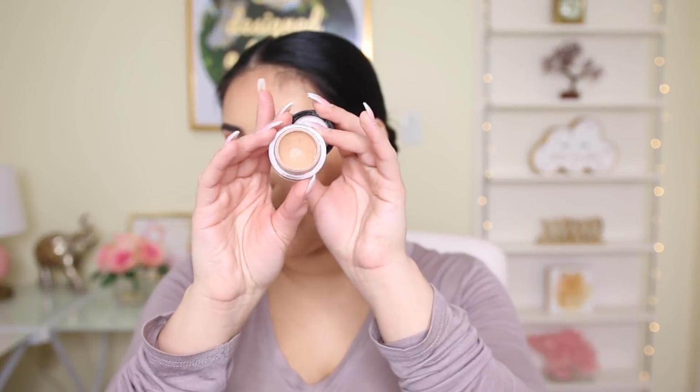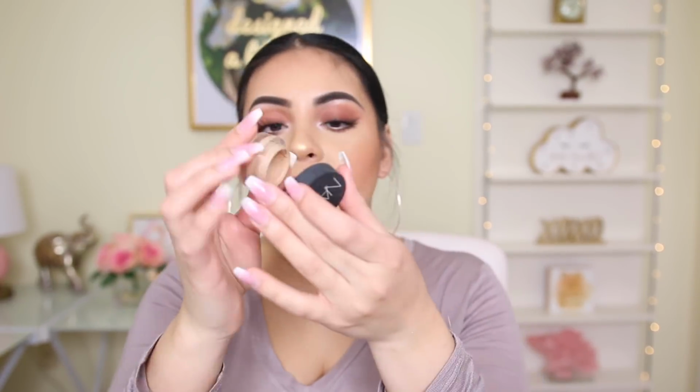So it just comes in a little pot like this. You can see it's super cute. The formula is great. It gives me great coverage, definitely medium to buildable, and I just really love the way it makes my under eye look because it is a soft matte finish. It's not overly dry though, so if you have dry under eyes, I don't think it's going to accentuate anything. Just make sure you use a good eye cream underneath, but it really does give you that really nice powder finish without actually having to set it.